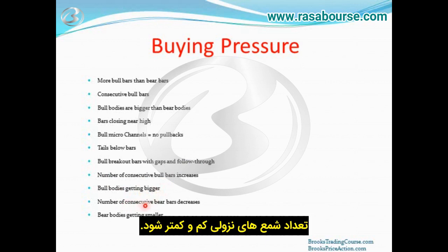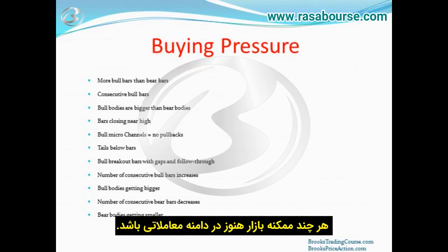The number of bear bars and the number of consecutive bear bars is becoming less. The bear bodies are getting smaller. All of these are signs that there's building buying pressure, that the bulls are taking control, even though the market still might be within the trading range.